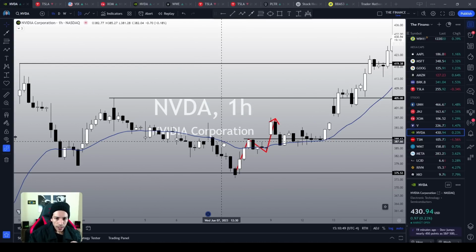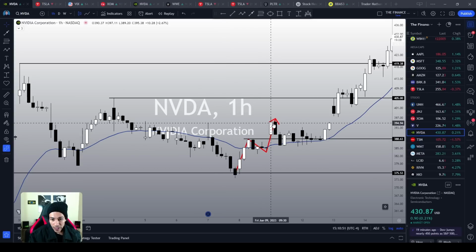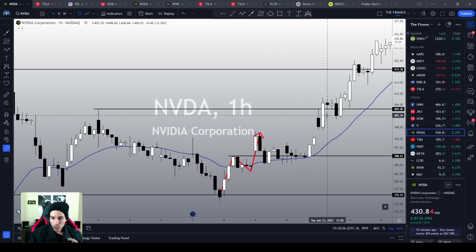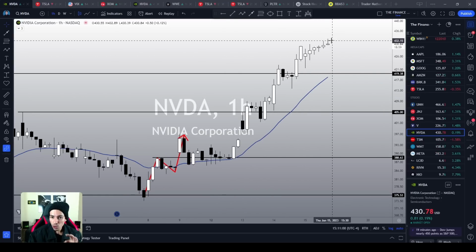Oh, and by the way, see this bullish pivot point over here? We nailed it. This movement on Nvidia. Nvidia broke every single one of our targets at 405, 419, and right now it is doing a new all-time high.